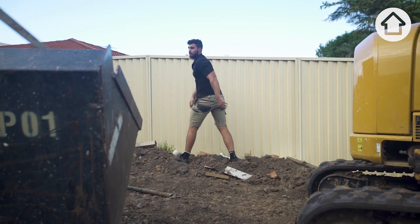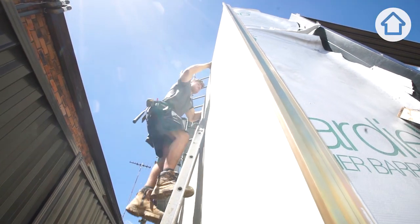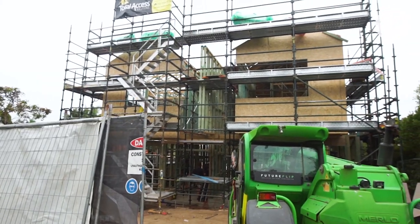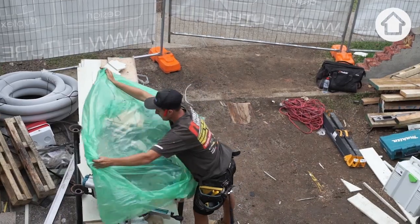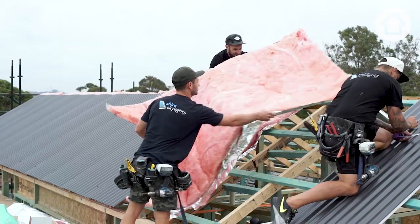I'm really confident that we'll do it all in 12 weeks because I've got Neil. The build's off to a great start, so let's just hope the next 8 weeks ahead of us run smoothly. And we're doing 4 bathrooms plus 2 powder rooms in just 12 weeks. Rain is our worst enemy. I really hope that the weather does hold out because the roof is not done yet. I hate it.